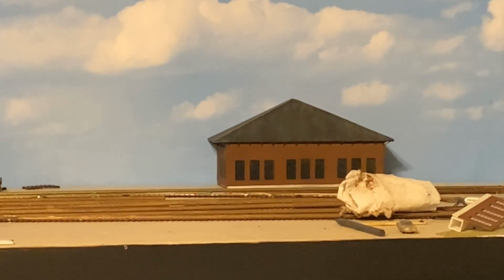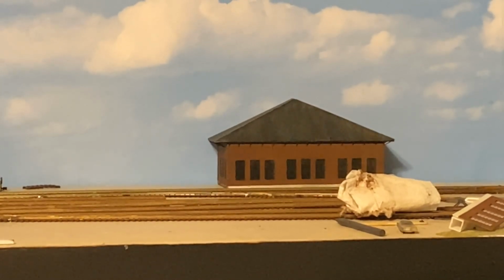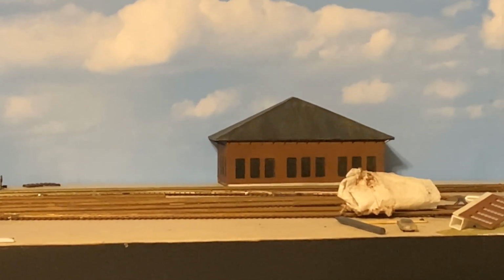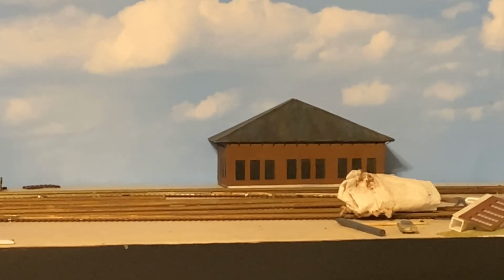Okay, so I'm working on one of the other background buildings right now, not car shop number 1. It's going to go over behind wherever on the curve. As soon as I get that done, I will let you know. And if anyone wants, like I did a tutorial about how I made this warehouse.